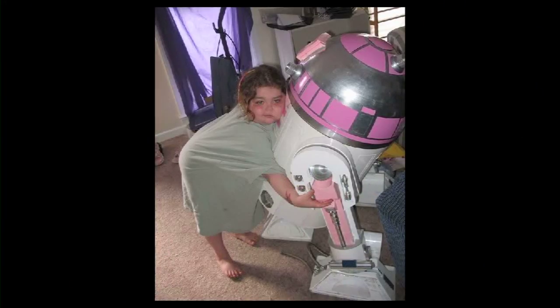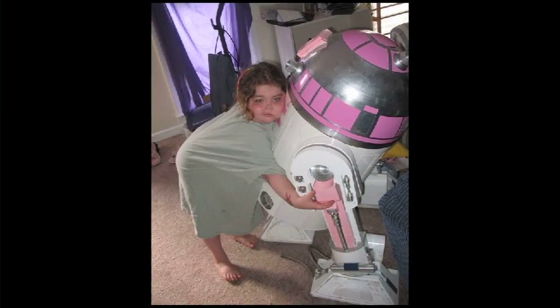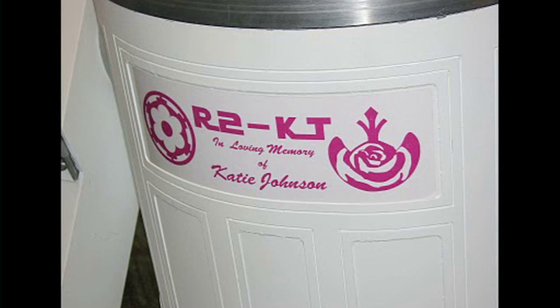It became known that R2-KT was not going to be finished in time based on Katie's prognosis. So one member actually donated his R2, had it repainted immediately, and had it there for her. And then later R2-KT was finally finished. Katie's picture is inside R2-KT, and this droid is going all over the world doing amazing things.